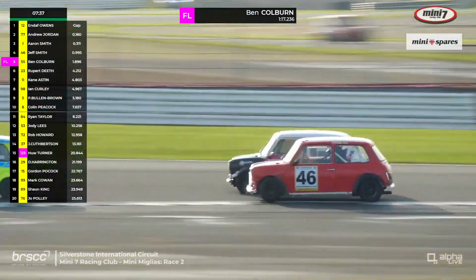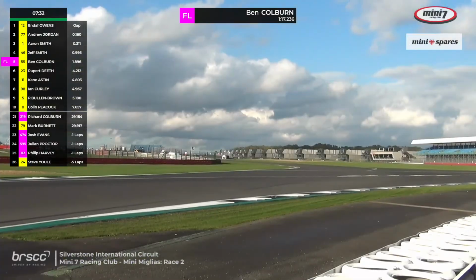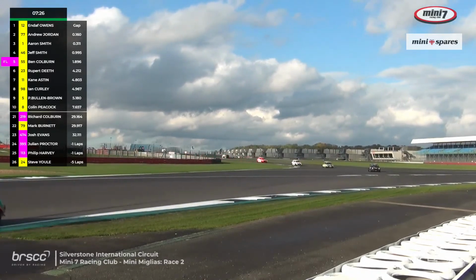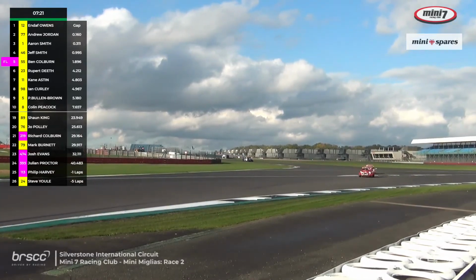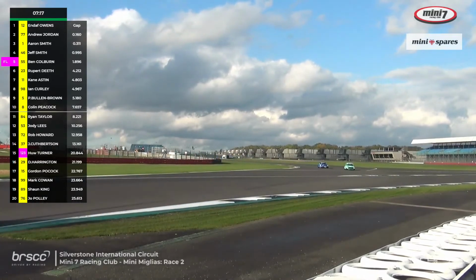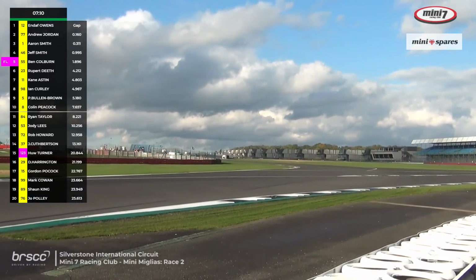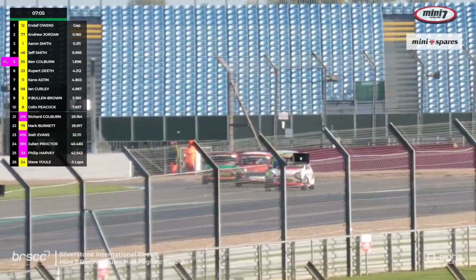This brings Jeff Smith and Ben Colburn back to the party, as Smith crucially gets back ahead of his title rival Aaron Smith. How quickly things can change. Absolutely mega stuff as ever from the Mini 7 Racing Club. Superb from the Miglias. Ben Colburn is back in the mix as well. Rupert D, distant 6th. Really surprised to see him that far back. At the moment, though, definitely going to come from the top 4. I can't say definitely in mini racing. Probably, definitely coming from the top 5. Yes, at the moment you would tend to agree with that, but I would say that with some caution with 7 minutes still to go.